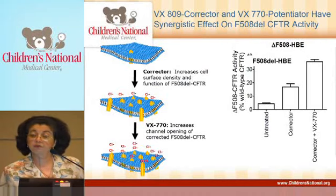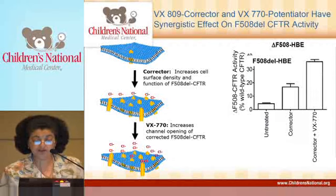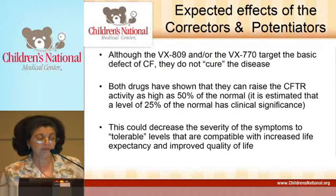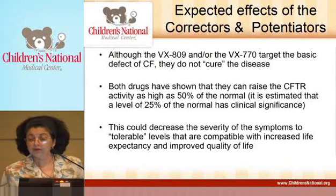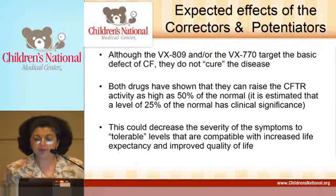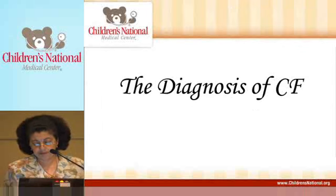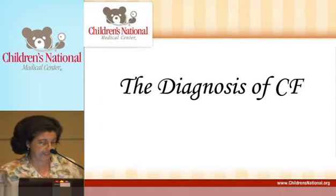But we think that if you get as little as 25% function, in fact, that would be compatible with symptoms being at a very tolerable level, and this is going to lead to an increased life expectancy and a much better quality of life. So let me move at the end to the diagnosis of CF.